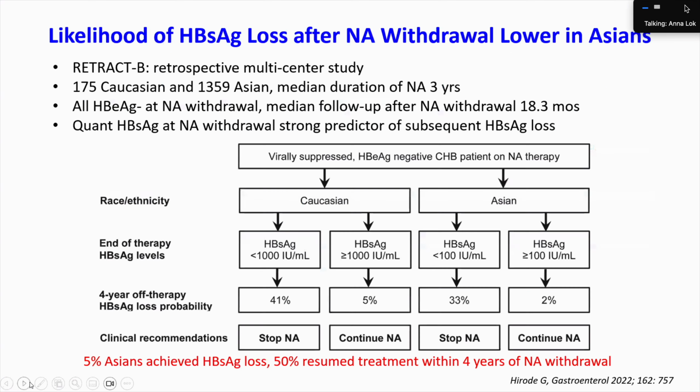And we now recognize, and this is a very nice retrospective study that Harry Janssen put together, more than 1,500 patients, majority of them Asians. What they found is that these patients have been on NUC for 4 or 5 years. If they were Caucasian patients, and the quantitative S is less than 1,000, and you take them off treatment, they have a fairly high rate of S antigen loss. But for Asians, even if the quantitative S is less than 100, the rate of S antigen loss is only 33%. But there were very few patients whose quantitative S dropped to less than 100.